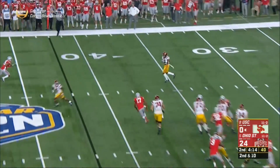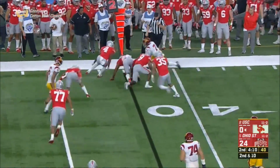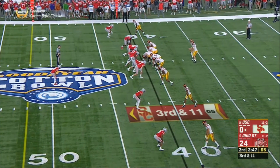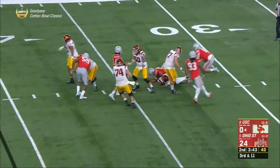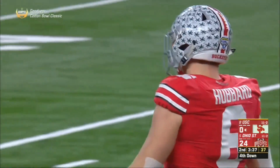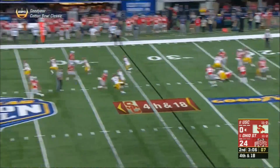Another blitz, swing pass, Stephen Carr. No one out there to block for him. Somehow maintains his mask. It's man to man. And here comes the blitz again. Ohio State not even disguising that they're coming after Sam Darnold. Sam Hubbard. Everything USC could not have done in every phase.